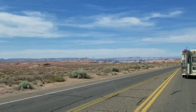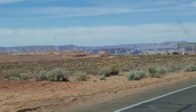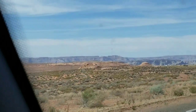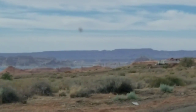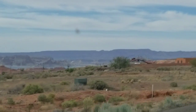So right out there, might be a little wobbly, sorry. I'm trying to get this, but that's Lake Powell out there. Never been there. We're not going this time, but I'm trying to get a little peek of it. Powell looks so beautiful out there. I wish I could go there. Wow.